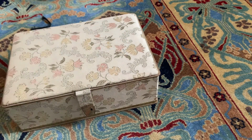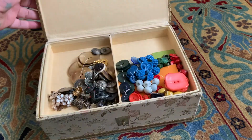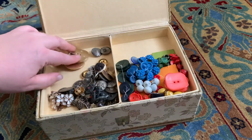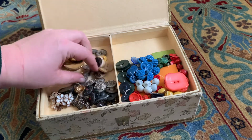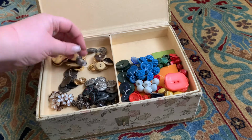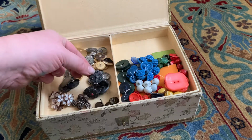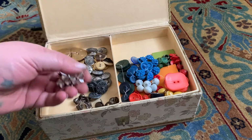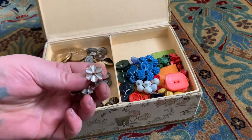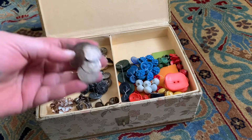I try real hard to remember to put all the extra buttons in here, since it saves a lot of time searching when I notice that I need to replace a button. The big box is a second-hand sewing kit, and a few months ago I sorted through all the buttons. Most of this collection, if you want to call it that, came from my grandmother and aunt. I have them sorted on the top layer, bone and metal buttons on the left, and colorful ones on the right.